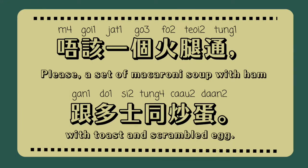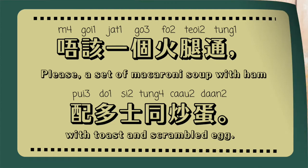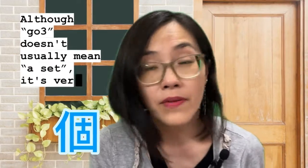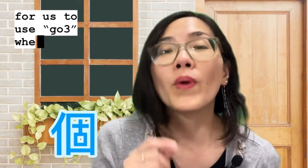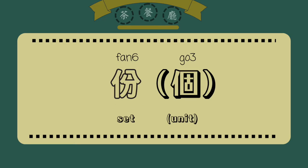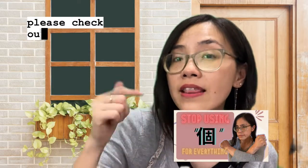唔該一個火腿通，跟多士同炒蛋。Or 唔該一個火腿通，配多士同炒蛋。Just want to raise a point here. Although 個 doesn't usually mean a set, it's very common for us to use 個 when ordering a breakfast set. Of course, you can also say 份個。For more measures, please check out this video later.